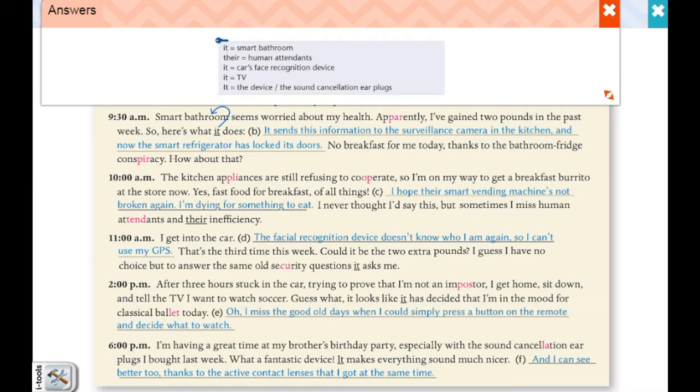The next one here is it again, but right now it makes everything sound much nicer. What does it refer to? So let's check the answers. So here are the answers. In letter B, it refers to the smart bathroom, right?